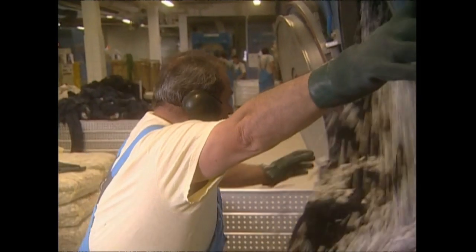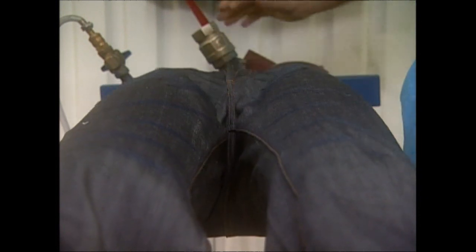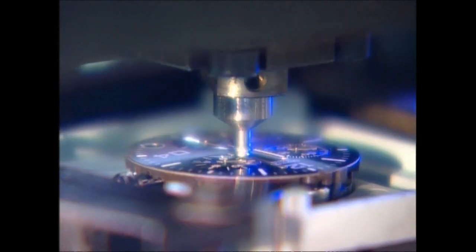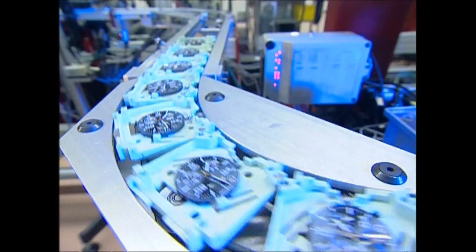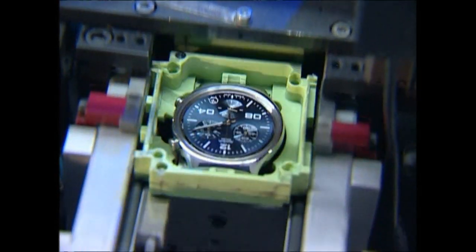Coming up after the break, rocks, rivets and hand-stitched seams, the making of designer jeans. And the construction of a wristwatch, how this automated production line produces a Swiss masterpiece.